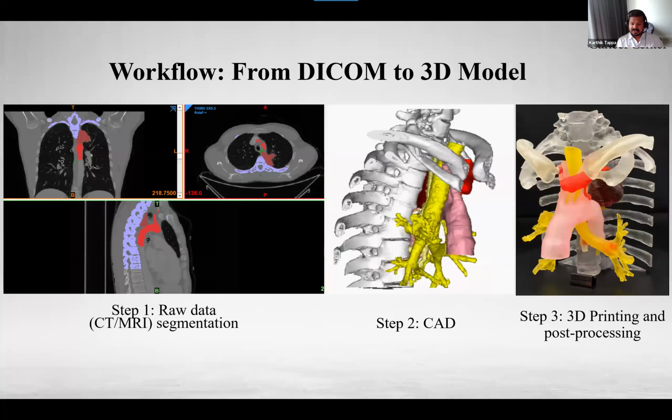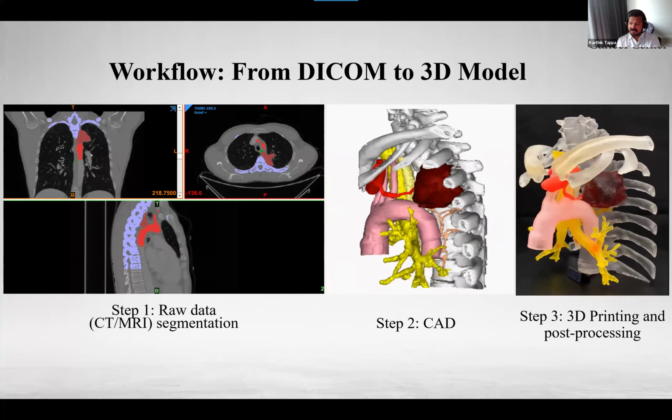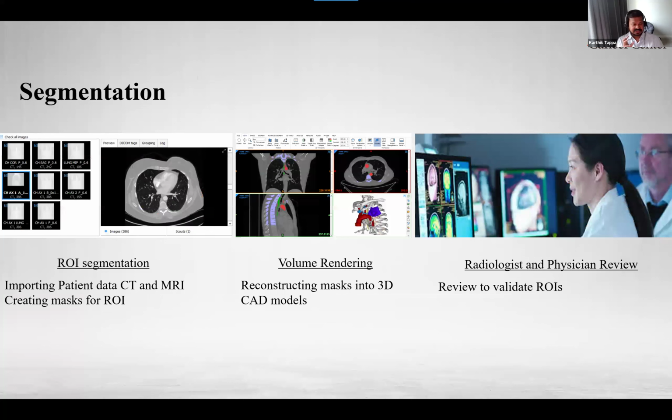So in this image, you can see the masks in step one, and here's the CAD model in step two. This CAD model was used to 3D print, and in step three, you can see a 3D printed and post-processed CAD model. Going deeper into the segmentation process, once we have these 2D images, we segment out regions of interest. Here in the middle image, you can see that all the different ROIs, all the different anatomies, have been color coded and masked with different colors. Here, purple represents the bone, red the tumor, green the esophagus, and black the trachea.